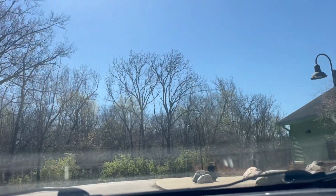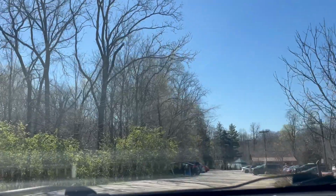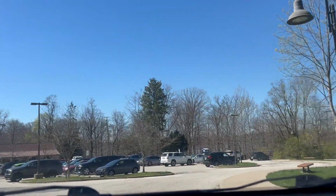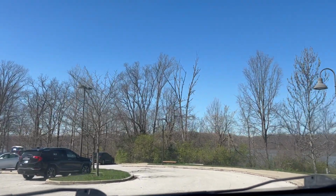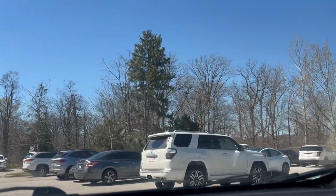We have a parking area back here. This is also the home base for the Go Ape zip line. That's that little brown cabin at the back. They will not be operating the zip lines on Monday, but they're worth checking out if you like adventure in the treetops. It's really fun.